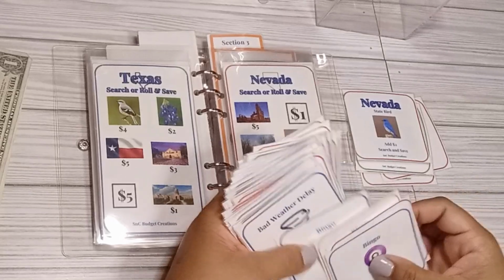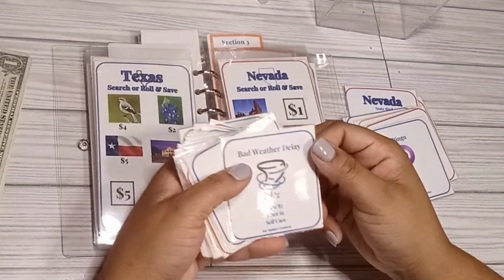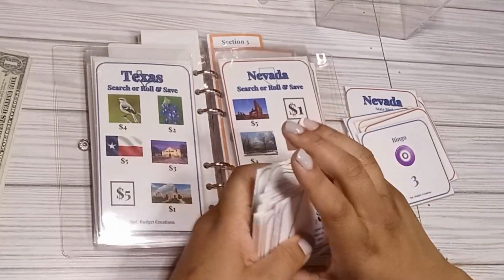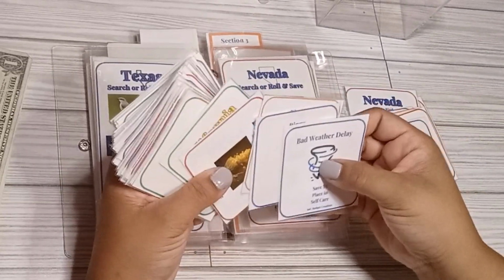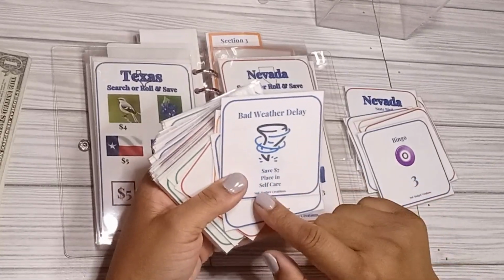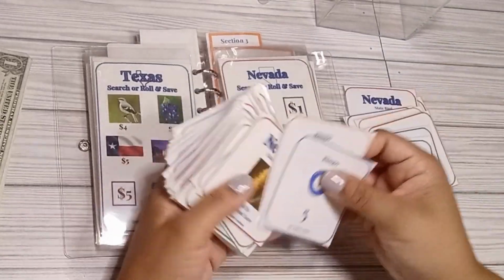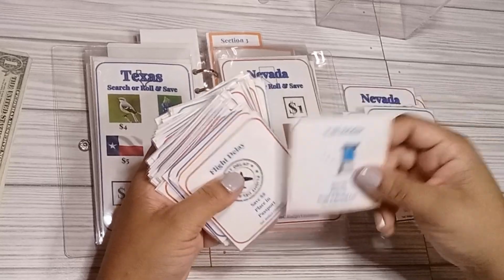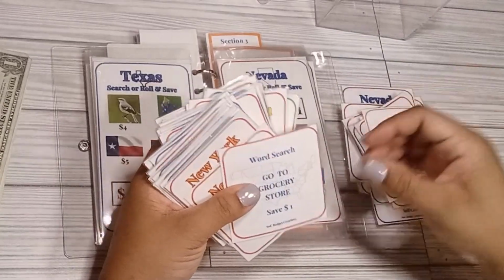Now again, we have bingo cards. And then we have bad weather. So bad weather delay, there are whammy cards. I want to say there's 8 or 5. I can't remember how many whammy cards specifically there are. But you save $7 and then you put it in the envelope self-care. So it tells you where to actually put the money whenever you have a whammy card. And then you have your state cards. Then you have another whammy card, bingo cards, and then word search.